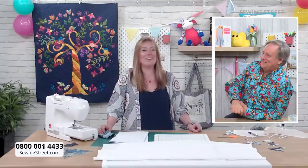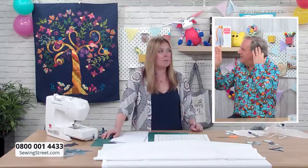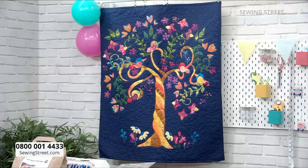Okay. So we had the fabric that we've got, the metre and a half. It's enough to make the front, but it doesn't make the backing. There's enough to make the front, enough to make the binding, and enough to make a cushion, but not the backing. I just used the plain backing that I had in my stash. Okay, perfect. So where do we start?